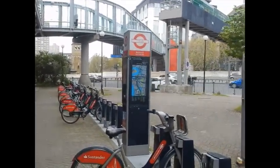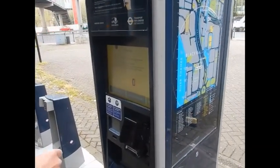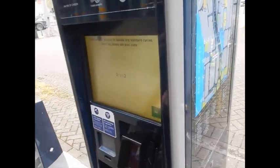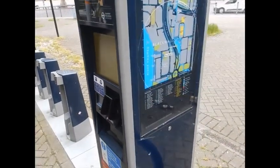So get our bikes back. So it's out of paper, but it still will display the code for you. I haven't received a code. Quickly. There. So it's out of paper, but it will still tell you the code. Let's try to explain it to you as well.